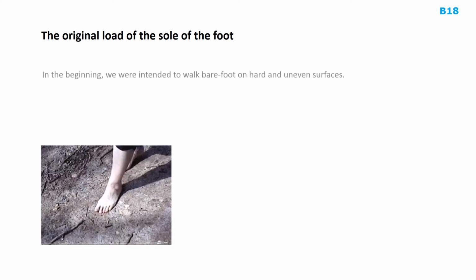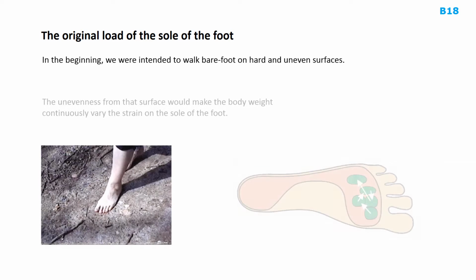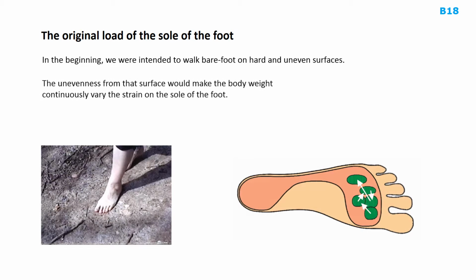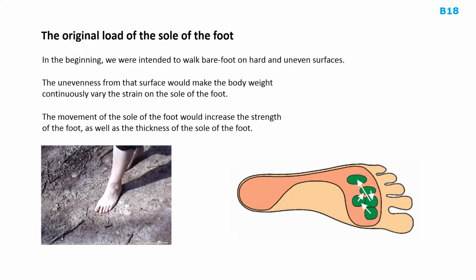In the beginning, we were intended to walk barefoot on hard and uneven surfaces. The unevenness of that surface would make the body weight continuously vary the strain on the sole of the foot. The movement of the sole of the foot would increase the strength of the foot, as well as the thickness of the sole of the foot.